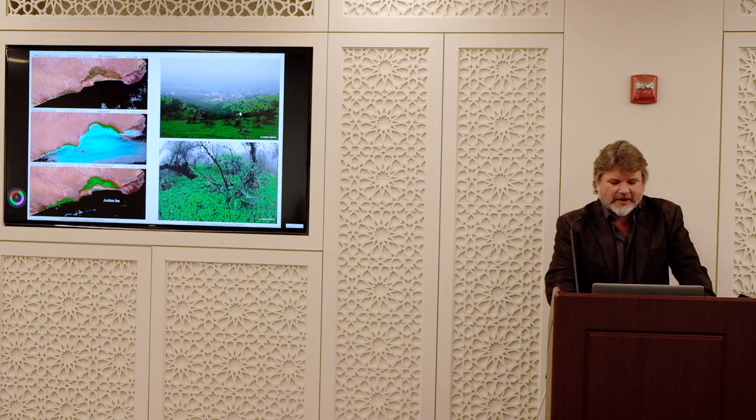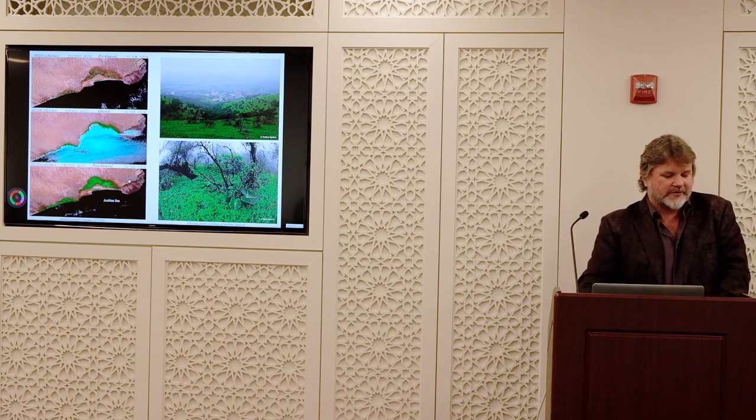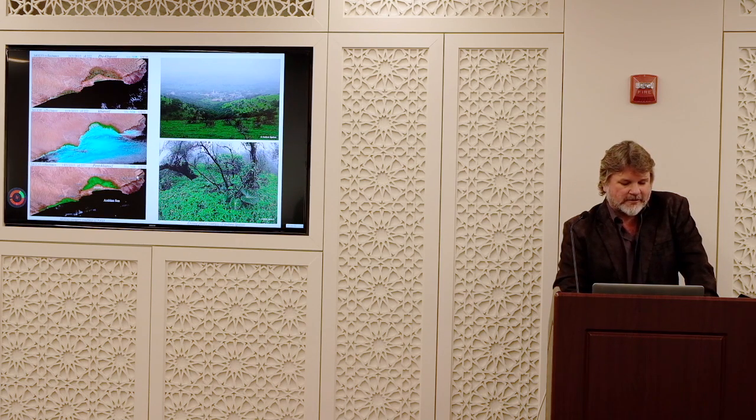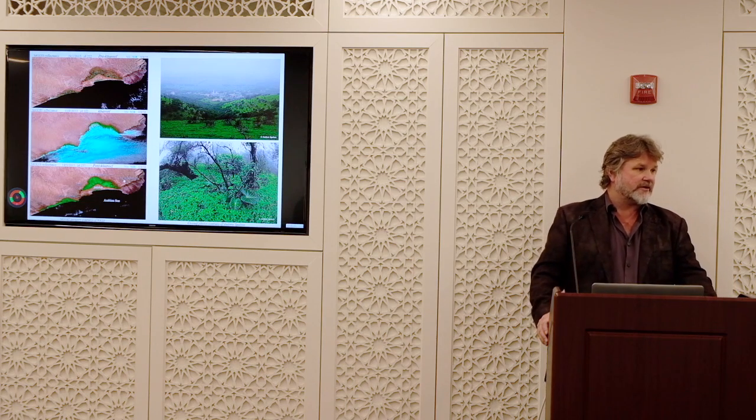So what I'm going to show you now are a series of other photographs, field photographs from these different ranges to show you some of the range of landscapes that we have here. We'll start in the east, the Jabal Samhan. This is as we drove in from Muscat. So we'll go from east to west. And the photos that I'm going to show you were not taken during the khareef.